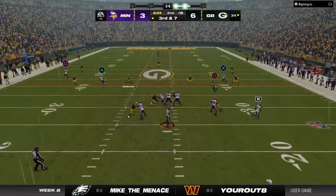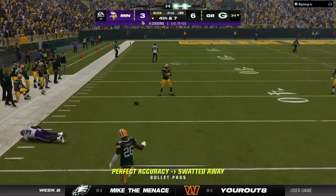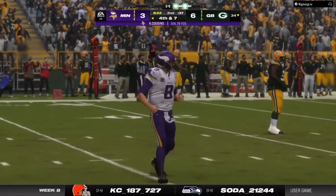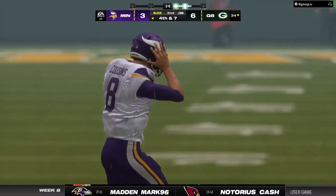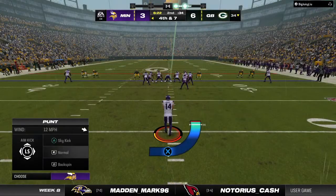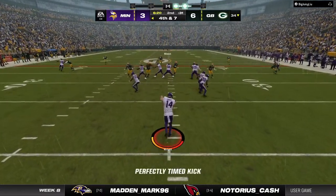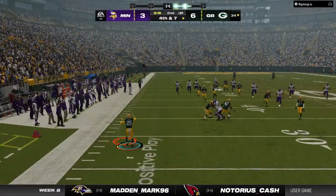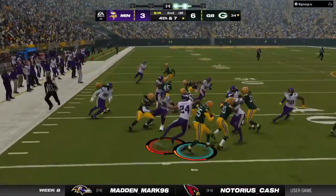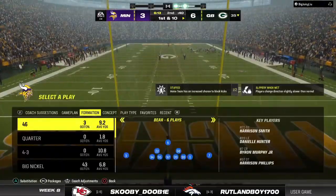Now Cousins. He had a man open, but he missed him, and it's incomplete. One first down here, and that's all, folks. Good work by this defense to hold things in check and force a punting situation. Now on 4th down, on is the punt team sending this one away. Taken from just outside the 30. 33 yards is the distance on the punt there.